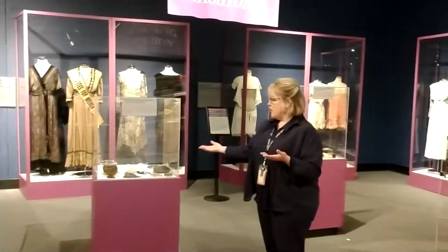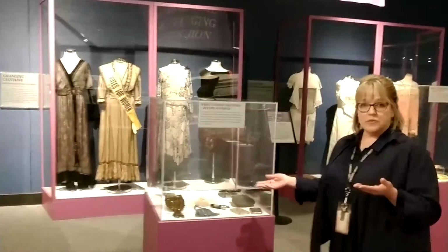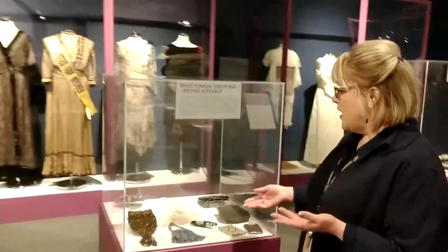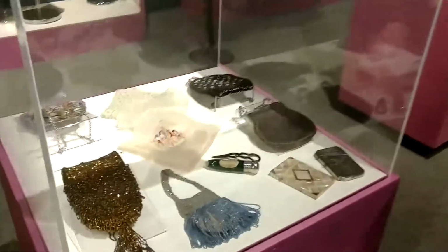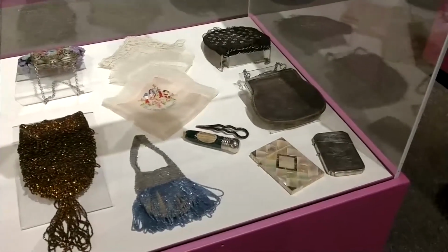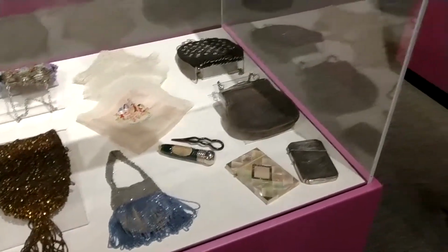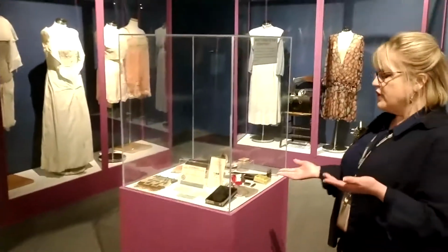Their everyday life went from having to be accompanied, where they would have these very small purses. They might be carrying a handkerchief or smelling salts or some simple hair barrettes. After the passage of the suffrage movement and the empowerment of women, every day changed for them. They were unaccompanied. They were on their own.